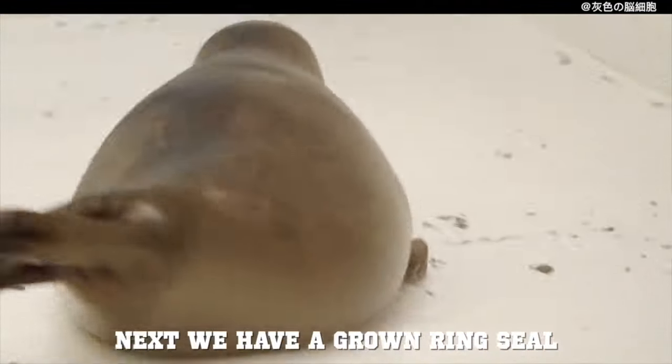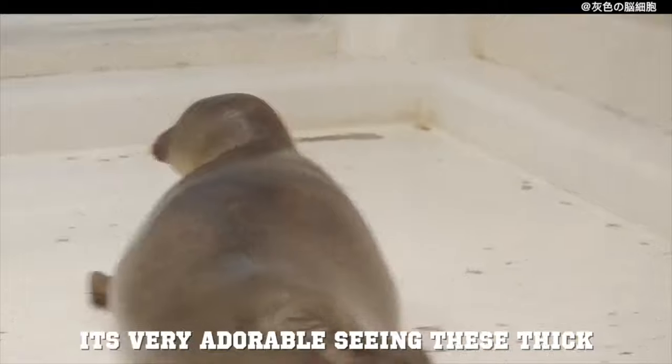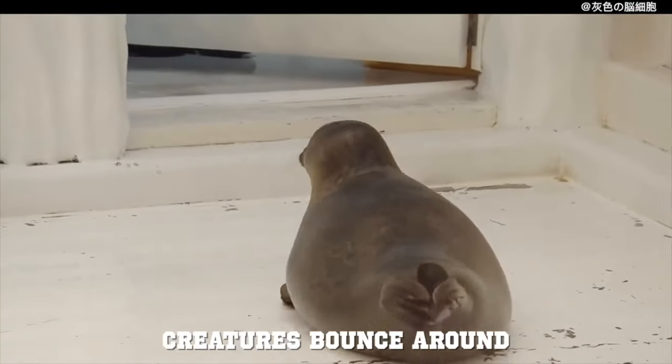Next, we have a grown ringed seal moving around the aquarium. It's very adorable seeing these thick creatures bounce around.